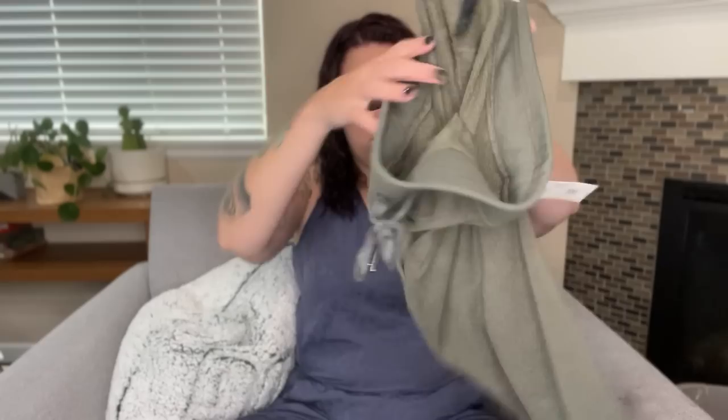This is a pencil skirt. This is actually very, very cute. This would look amazing with a little graphic tee. It does have a slit on the back, a drawstring waist. This is definitely my style. I would wear this if this was a large.